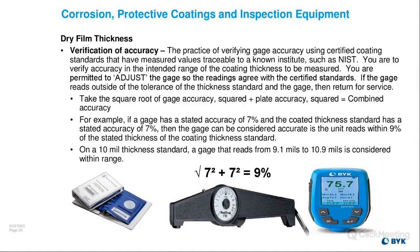We're not talking calibration. Calibration is a controlled process that is performed by the manufacturer or by an authorized service facility. So you'll hear people say, well, I calibrated my gauge. No, you didn't. You verified the accuracy of your gauge. Calibration, again, can only be performed by the manufacturer or a laboratory. That's your one takeaway. I want you to use those words properly, please.